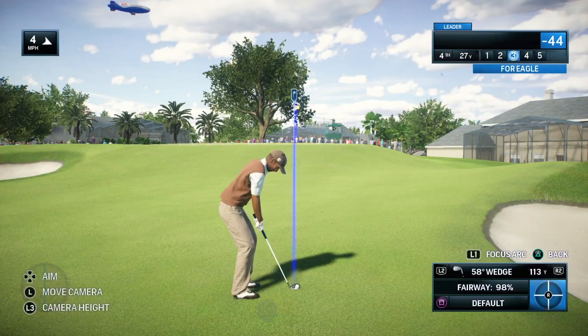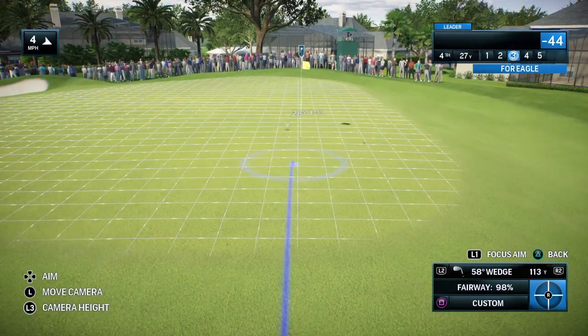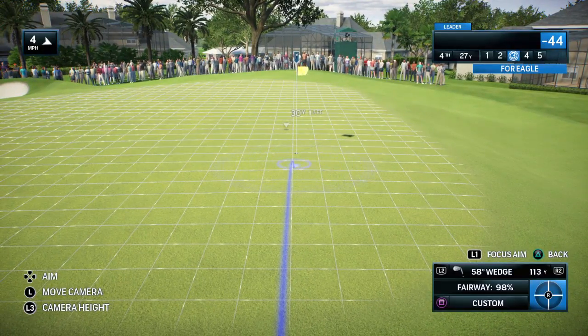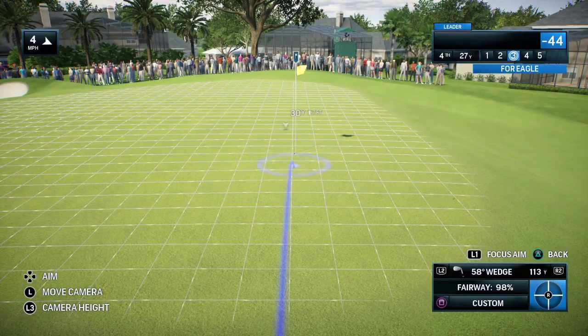Frank, tricky little third shot here at the par 5 4th. Especially if you don't have a full number, because there's just that little mound in the middle of the green. If you get on the wrong side of that, instantly you can be 30, 40 feet away. So check where the flag is. Is it front? Is it back? And then try and land it in that section.